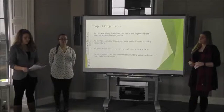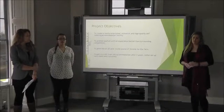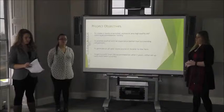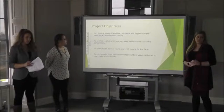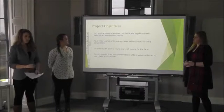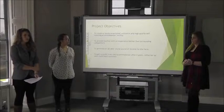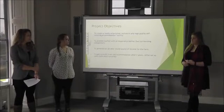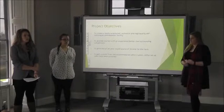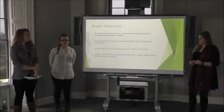Project objectives. We have identified 4 objectives for our accommodation business. By identifying these 4 objectives, it allows our business to understand what we want to achieve and strive for. Firstly, to create a family-orientated, authentic and high-quality self-catering accommodation facility. Secondly, to provide tourists with an experience better than their surrounding competitors. Thirdly, to generate an all-year-round source of income for the farm. And lastly, to gain profit from the accommodation after 2 years.